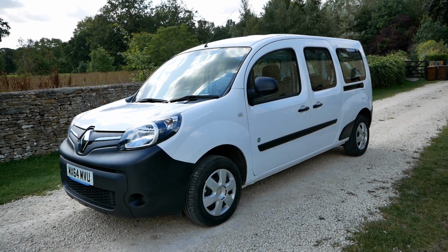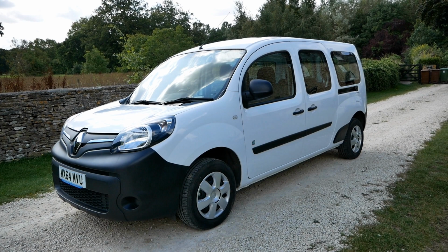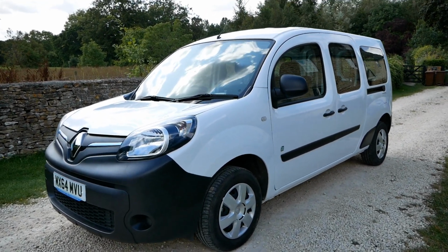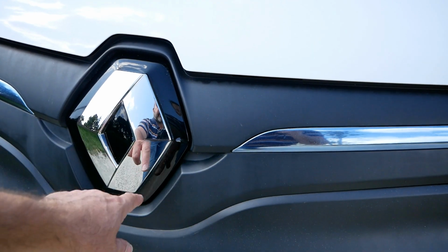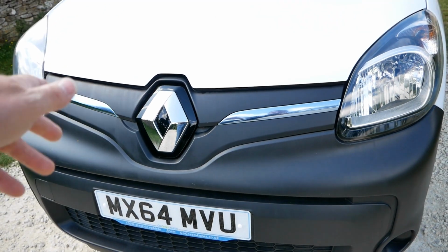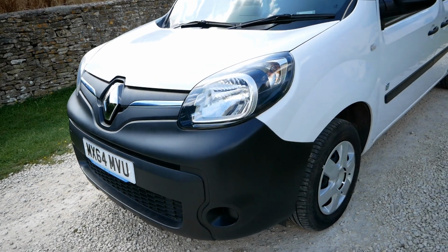So not much to show you on this because it is still looking like a new vehicle. I'll do a walk around anyway. There are just two small minor things I'm going to point out. So let's just start at the front. It's immaculate. It doesn't have the blue film on the badge. That must have been changed because they have a habit of peeling, but that's a nice new chrome badge. Renault were doing that under warranty, so that obviously got done at some point.